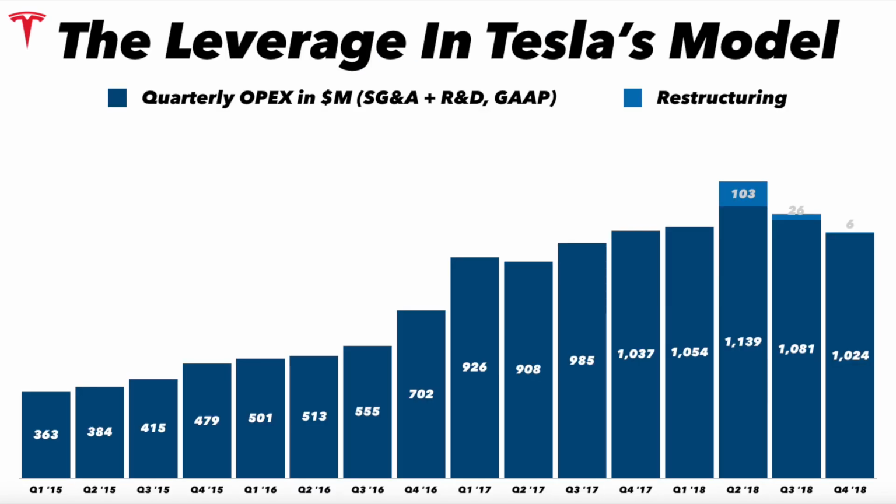So I had operating expenses here in Q4 of about 1,200. They came in at around 1,024. So we have almost a $175 million difference in the operating expenses, where Tesla did that restructuring in June, laid off a bunch of people, trimmed a bunch of the fat. They're still seeing synergies from that.